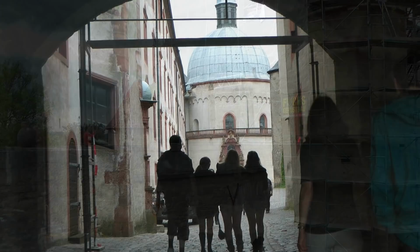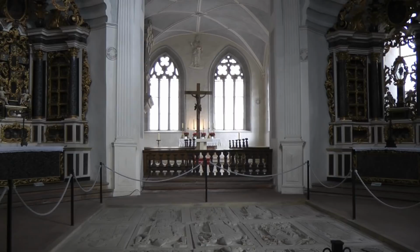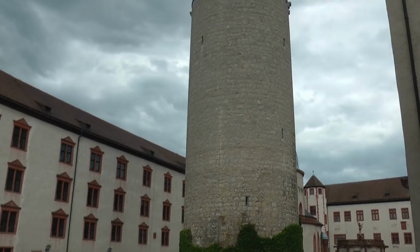As far back as 1000 BC, the Celts had a fortress here. The current buildings, though, began with an 8th century church, St. Mary's, in which the first bishops of Würzburg are buried. The first proper fortress dates from 1201 and was added to over the years.